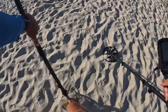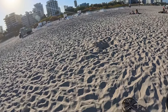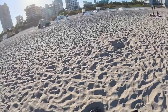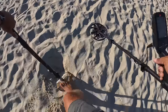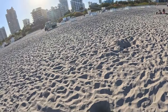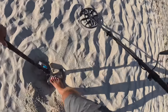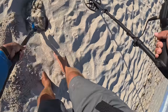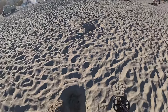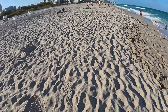This is 27 real deep. I'm not usually digging deep, but I'll dig deep for 27. Oh gosh, this might be my last one. Alright, one more right here. If I don't get it now, I'm gonna cover it back up. This is gonna be like a pull tab. These things love to go deep. Sounds good.